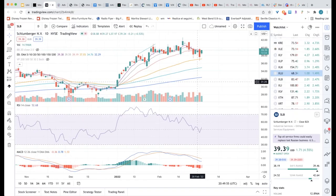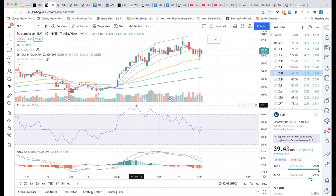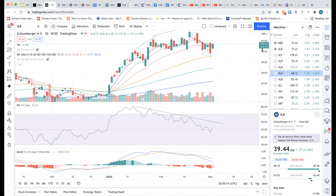We can see here that price action has elements of negative RSI divergence. Price made a higher high, RSI continues to make lower highs. And so we start to think maybe this name is going to have a breakdown. Take a look at these short-term moving averages coming down onto longer-term moving averages.